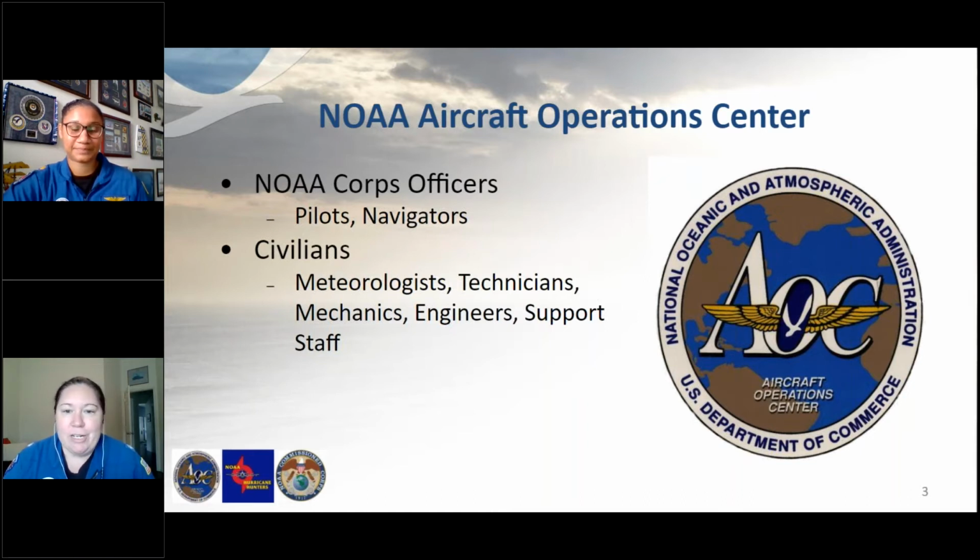Once we get a project started, it starts with our programs office, and we determine how the aircraft needs to be configured, and our science and engineering branch take it over from that point. Our maintainers are constantly making sure that our aircraft are in mission ready status, and then the pilots will take it once it's ready to go on mission.